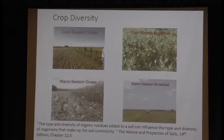Now, years past, when we couldn't do these PLFAs, we would have said that was a rotational impact. We got this yield bump or this quality increase from the rotational impact. And it was, but we didn't have this understanding at the time. And we didn't have this information.